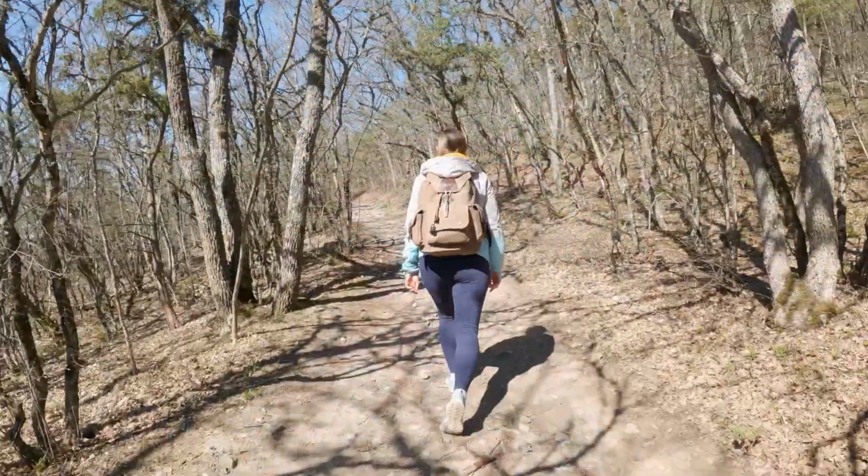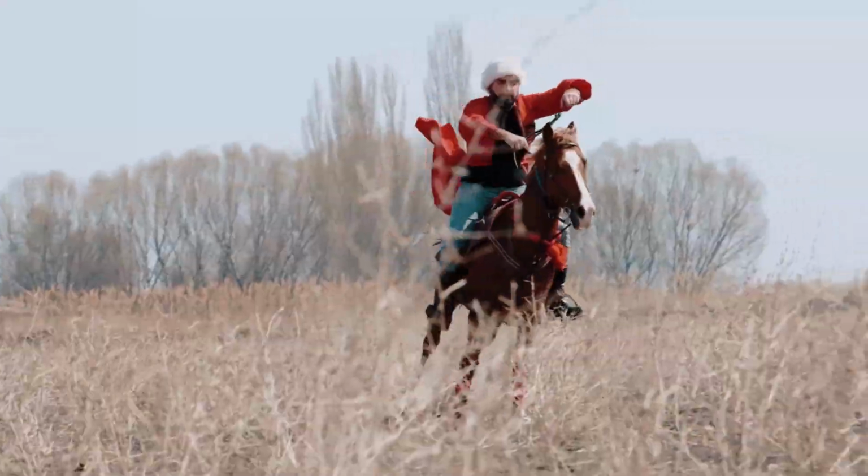Just steps away from this home, you do have a trail. It is the Bridle Path Recreation Trail, so you could take your horses for a ride or do some hiking as well. So it's a great location to take your horses out and get out and about in Cave Creek.